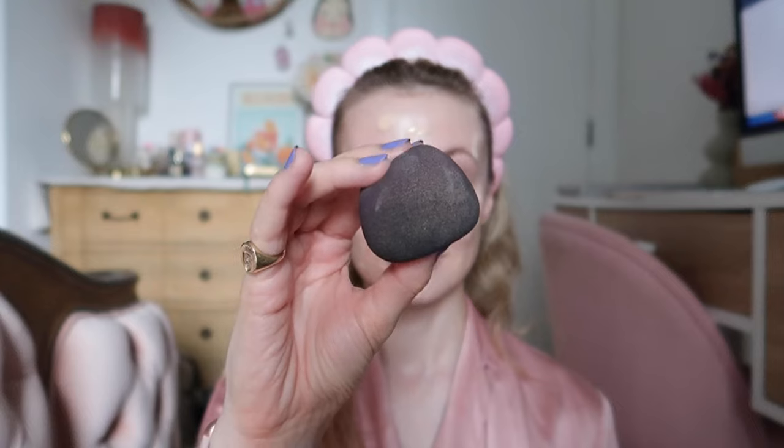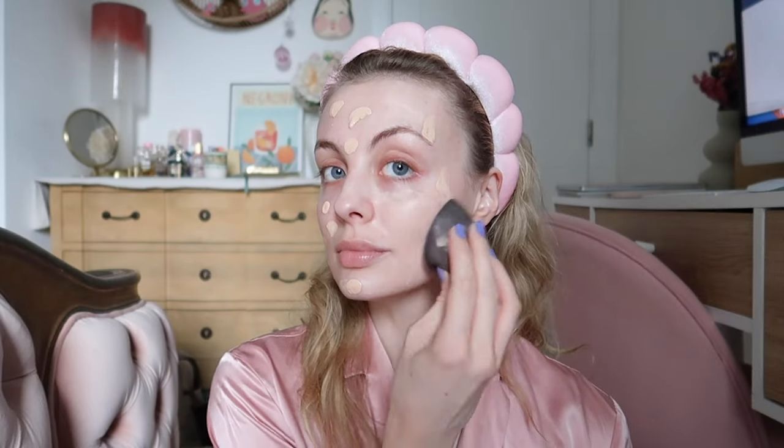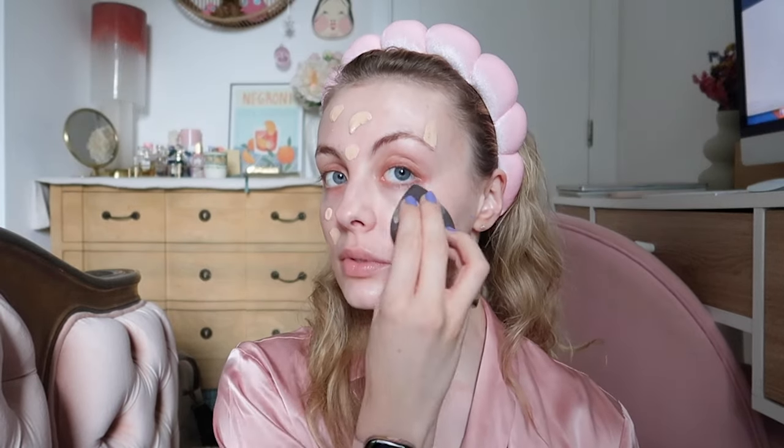of extra coverage. And dotting it on first makes the distribution a bit more even when it comes to blending it out. I'm using a damp beauty blender here. I like really pushing the product into my skin for a nice seamless finish. I love how well this tinted moisturiser blends out, and I don't find that it oxidises during the day either.